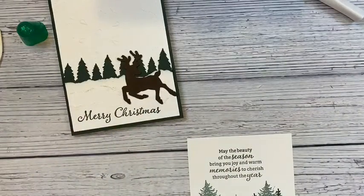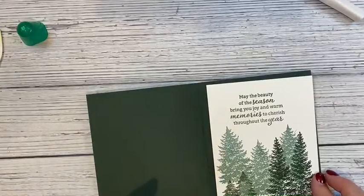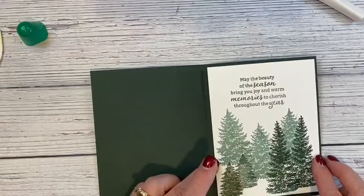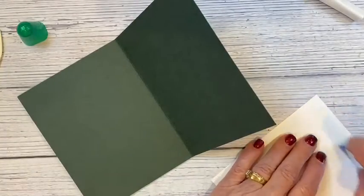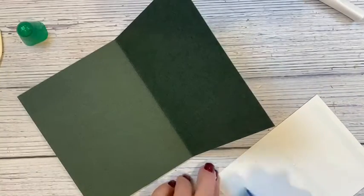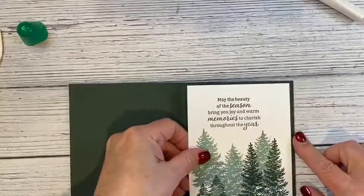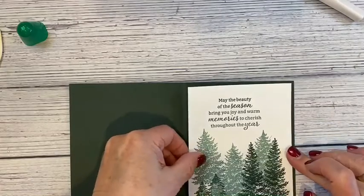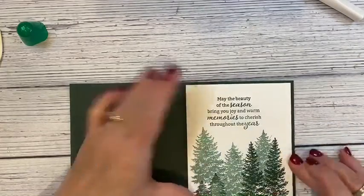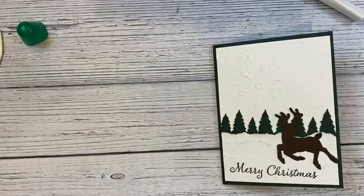I didn't cut it, but I'm kind of thinking I'm going to want to put a white piece of paper on the other side so that I can write notes to my buds, but we'll see. Now, something else to show you real quick, which will make this kind of fun, I think. There we go. Let me get this out of the way.